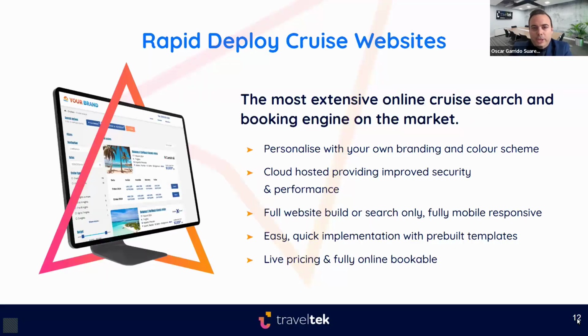Next, Rebecca. Thank you. So now we are going to take a moment and review our white label solution, which is called Rapid Deploy. This is something that we can develop and implement for you in 5 days. It's really easy to put into your system, and you are going to be able to sell cruises online. Here we also give you an admin tool where you can personalize with your own branding and color scheme. You can put your logo and your colors into this white label. Everything is cloud hosted. That is one of the most important things in the internet environment today, where security and performance are some of the biggest things that the customer will be looking for.